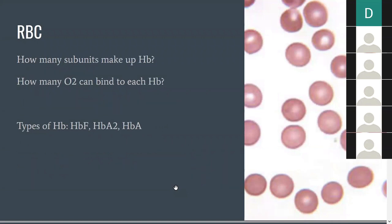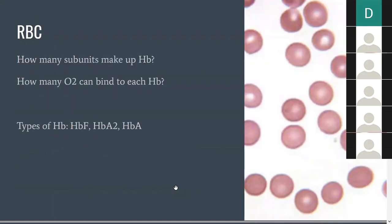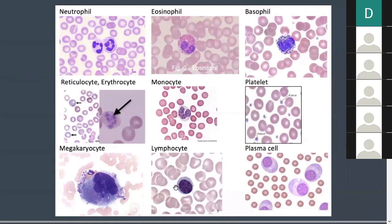Red blood cells: how many subunits make up a hemoglobin molecule? Cool, and how many O2 can bind to each hemoglobin? Good. And then there are a few different types of hemoglobin that you need to be aware of. The main types of hemoglobin that you will see in regular blood cells are HbA, and then you've got HbF, which is your fetal hemoglobin, as well as HbA2, which is a minor hemoglobin that doesn't appear too much. It's in a very small percentage in your blood, but these become important when it comes to discussing some other clotting and blood disorders that I'll talk about a bit later. That's why I wanted to cover this as a baseline level of knowledge.